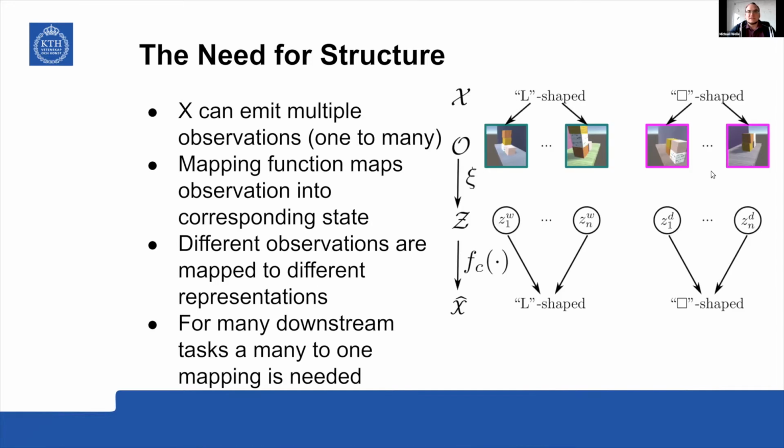So let's look at this example. Let's say we have the unobservable underlying state space, hidden states X. In this case, it's just whether these blocks are L-shaped or square-shaped. Now this underlying state can emit multiple different observations. For example, we observe the state with images, and we as humans can pretty much immediately see that these both are L-shaped, so they are the same underlying state, while these are also the same underlying state, though a different one from the L-shaped one.